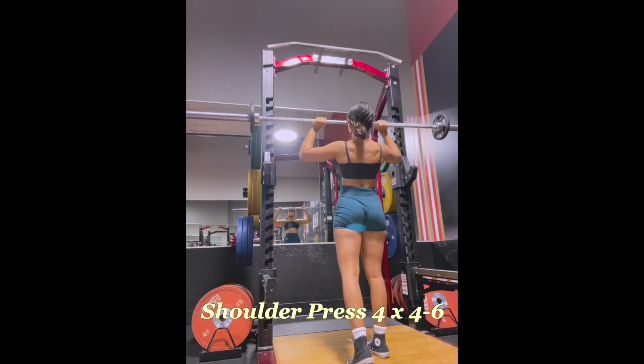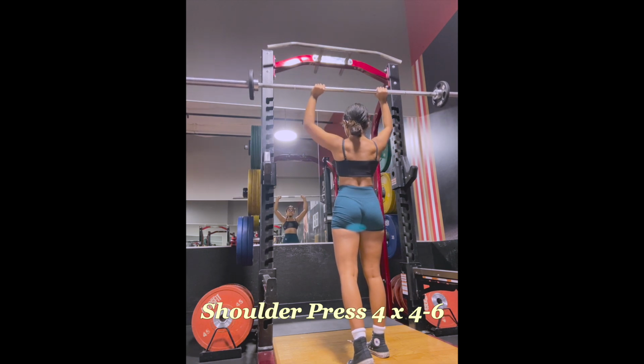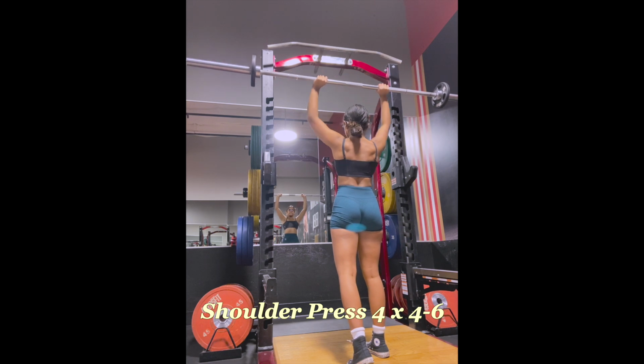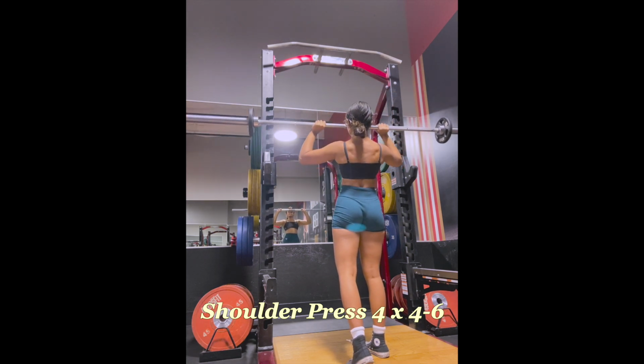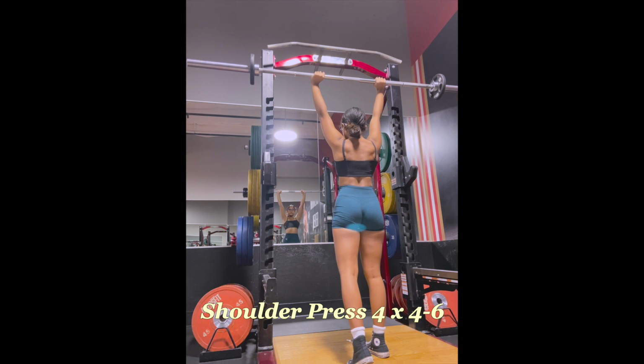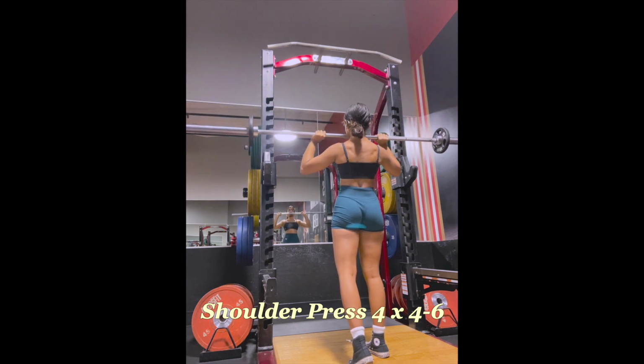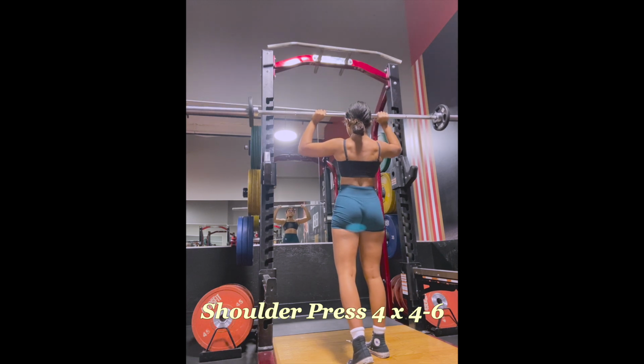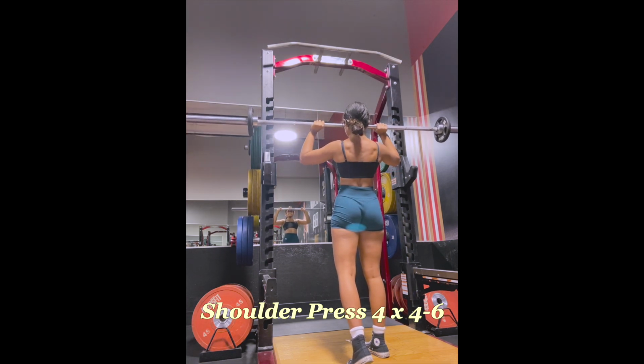Next, I did shoulder press, and I like doing them with the barbell because it makes it easier to go heavier than with dumbbells. For me, because with dumbbells, I can never get the weights up, but here with the barbell, it's already racked up at shoulder height. Also, I like to keep my feet in the staggered stance because then I don't use momentum through pushing with my feet, and I also don't fall backwards.